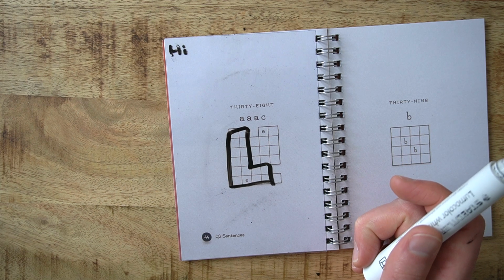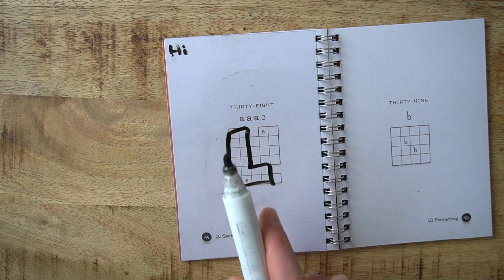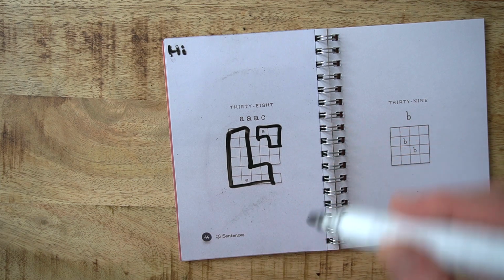What? It certainly can't be made out of 3 A's. Definitely not. I can't make a bigger E. Huh. This is a weird one. This is a very, very weird one. A, A, C, A. This is not an E shape.